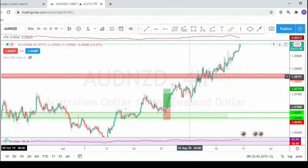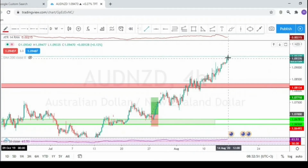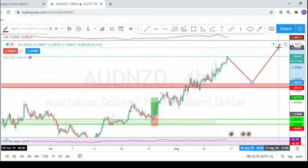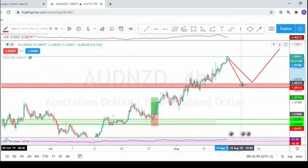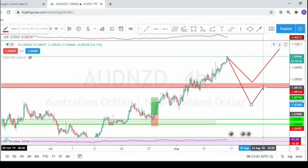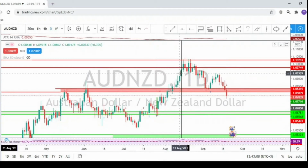Since this market has broken above this level of structure, I'll be looking for this market to come back here and find a reason to go up. Or if it breaks below this level of structure, I'll wait for it to come back up here and look for the reason to continue to the downside. The market was exactly here.